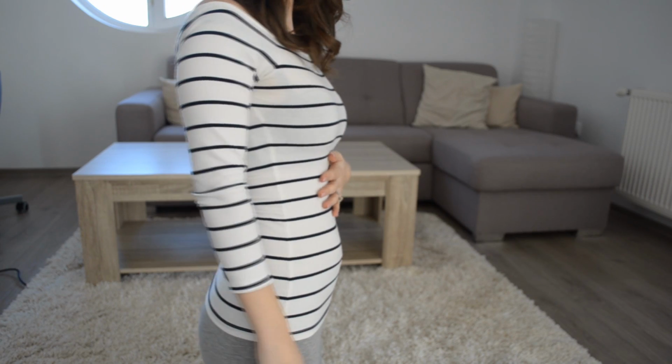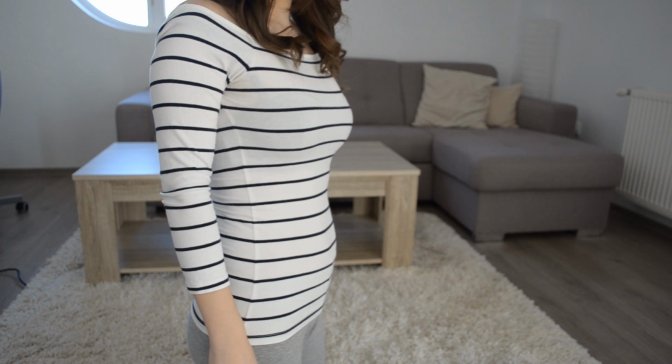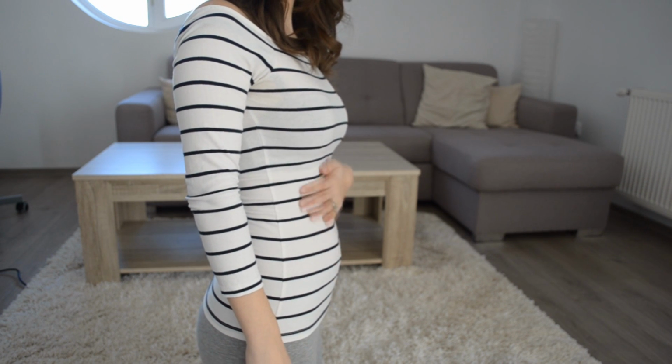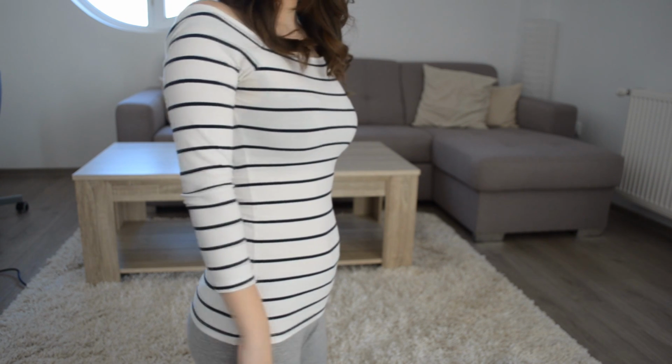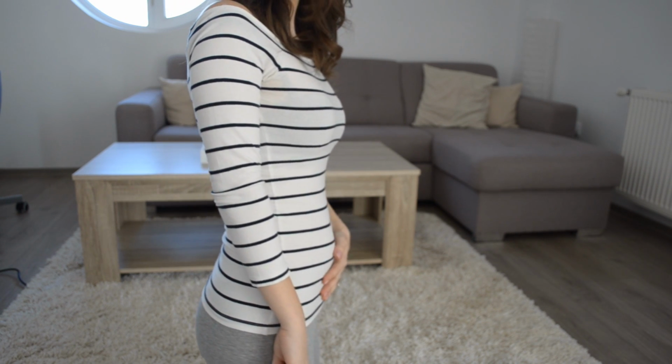So that's exciting. I'm going to show you the belly now. So here is my 10-week bump. I'm not sure if it's a bump or a bloat yet, but I do feel like it looks a little bit bigger than it used to be. So that's my 10-week pregnancy update.